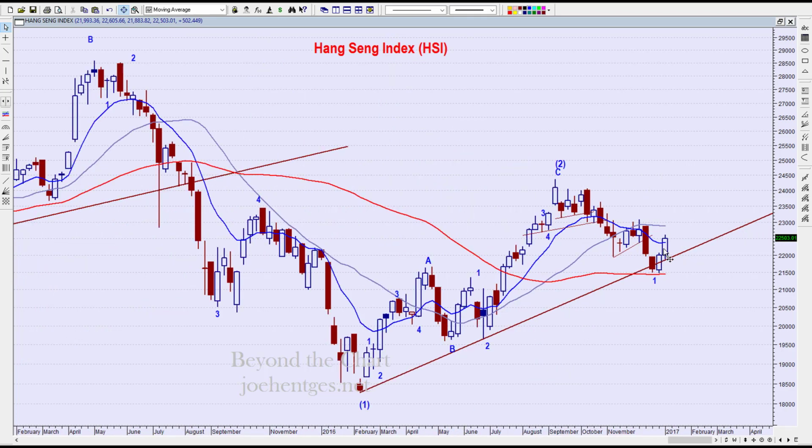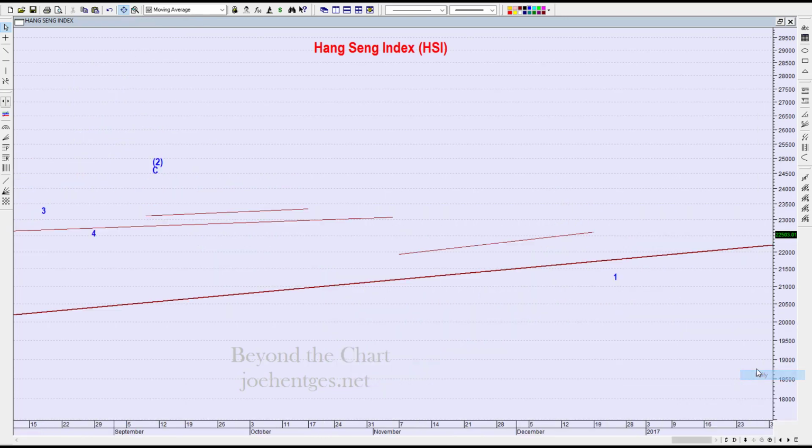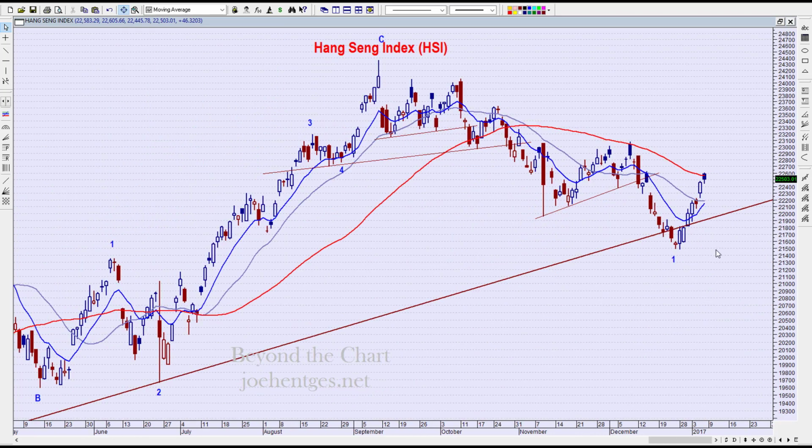Right now, we've had 2 weeks of rally in here. I do think it's a little counter trend move. I think we had 5 waves down, minor wave 1. Let's move over to the daily chart. You can see we're right at that trend line too. And so now you can see what I'm talking about.